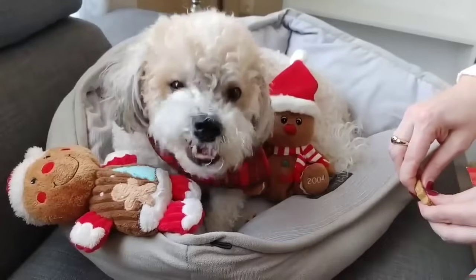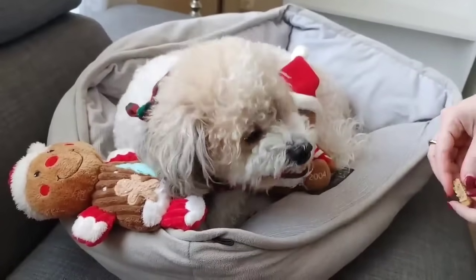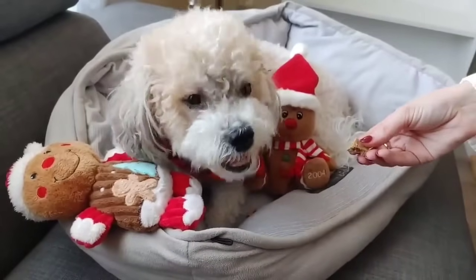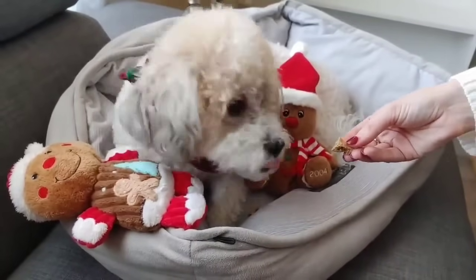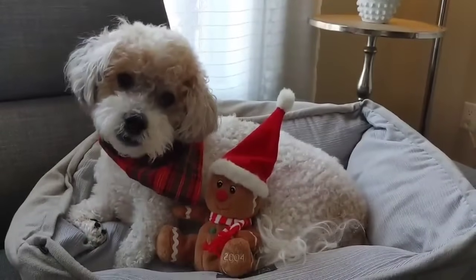And he got his haircut a few weeks ago. He definitely is not a fan of going to the groomers, but I think he looks so adorable and it's already starting to grow back in. You guys will have to let me know in the comments if you've already started shopping for your fur babies.